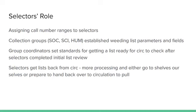All right, another step before we started, for efficiency and uniformity, was for the groups, social sciences, science, and humanities, to discuss and agree upon the parameters for the weeding list. We did this separately for each of the groups, and we wanted to establish what should and should not be included on the weeding list. So the acquisition date older than 10 years, the number of checkouts in the past X number of years, parameters like that. But we also wanted to decide on which fields we wanted on that list. There's a lot of metadata that you could pull for each item, like renewals or internal uses, but we didn't really need all of them to do our weeding.